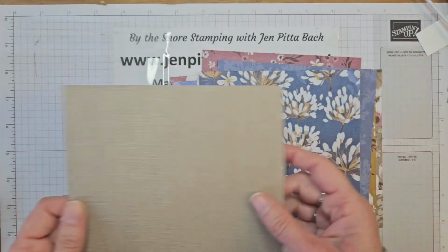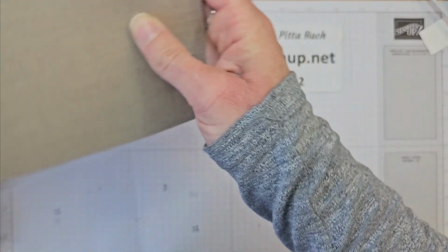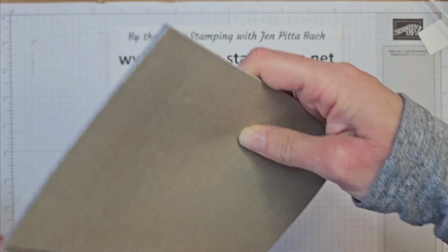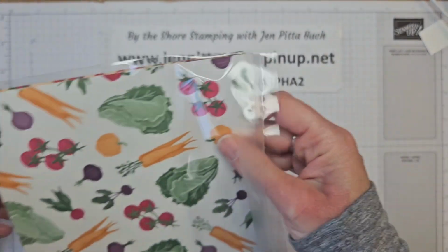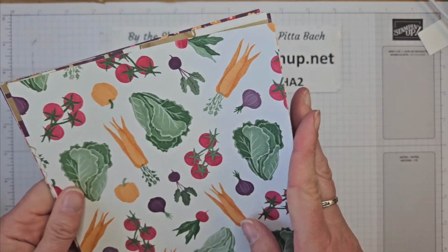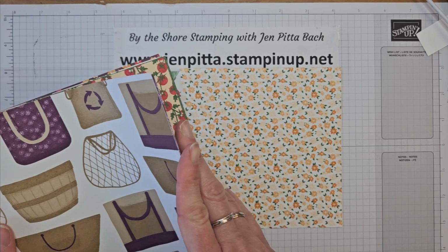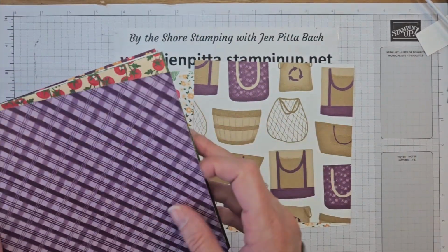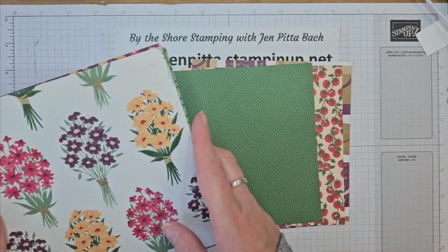This is part of a sweet collection as well, so there is a stamp set and die set that goes with that. All right, then we have the To the Market. This is also a sweet collection. That paper was 12x12 initially, so is this one. It's got a cute little stamp set and bundle. And then it's got this really fun 12x12 paper that I've cut down to 6x6 for the paper share.